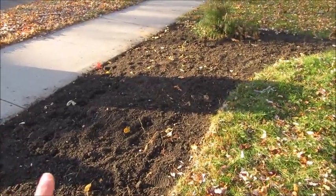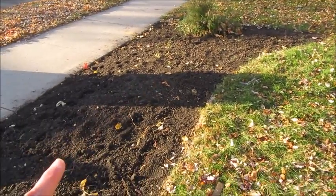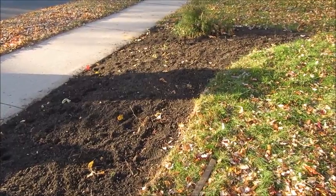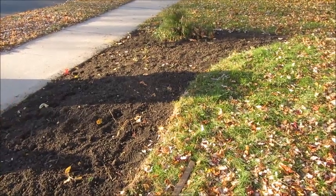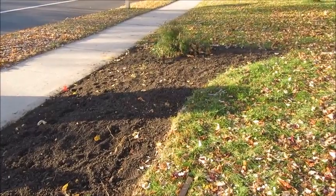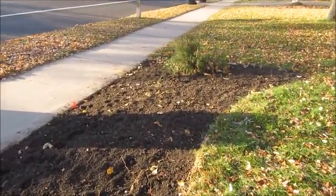Another section that has been getting some of the dirt from the backyard is this section right here. It is an old flower bed which I took out earlier this summer. I just could never get to it, so I decided to take it out. It used to be really cutesy. It had like a little fence and brick edging, a little sidewalk in the middle, but I just could never get to it, so I decided to take it out so we could just mow it like normal. So basically I'm prepping it to grow grass for next year.